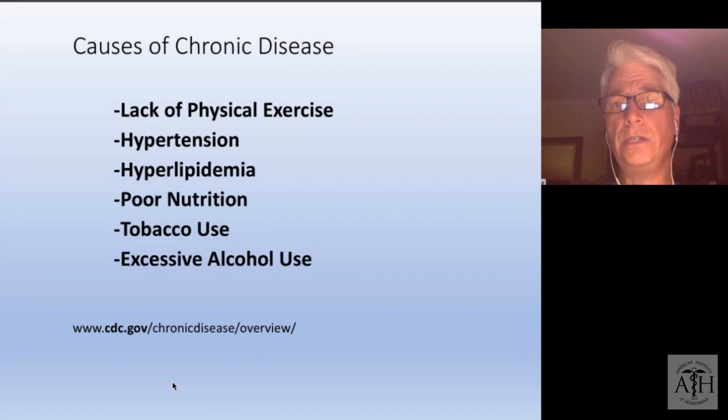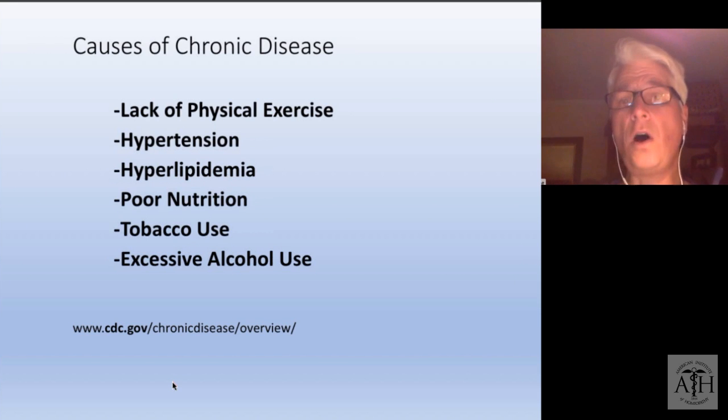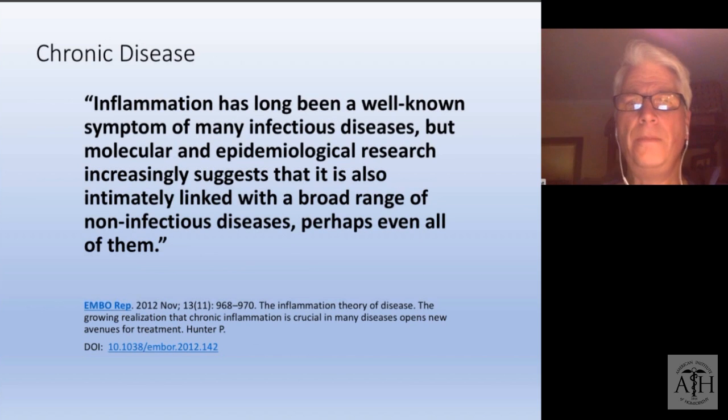The CDC tells us that the cause of chronic disease is lack of physical exercise, high blood pressure, hyperlipidemia, these things, poor nutrition, tobacco and alcohol use. However, that doesn't cover all of what's going on. And when you look at more of the recent thinking on this subject, inflammation is one of the underlying common denominators in almost every chronic disease.